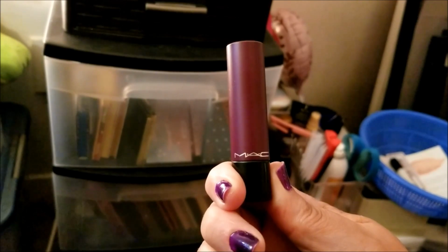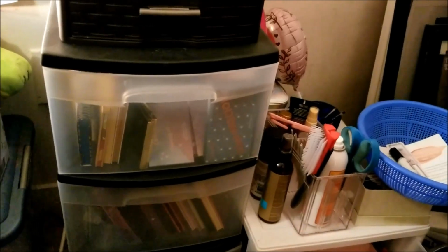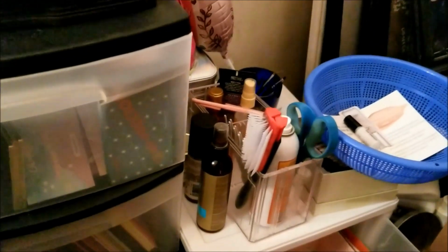This I got from BoxyCharm. It is a MAC lipstick. I got it with my points. Smells like vanilla. I'm going to go ahead and take that out. And I think that's going to be it from that box. So I think we are covered for now.